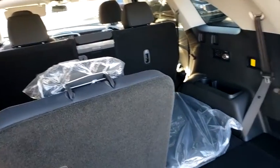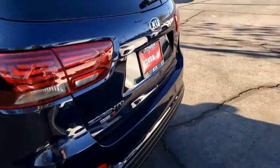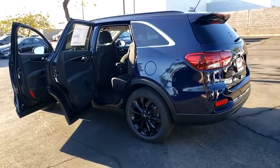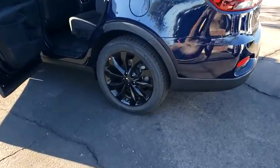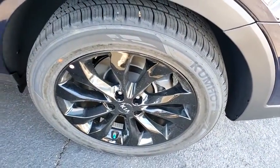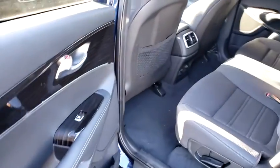Traction control, leather-wrapped steering wheel, dual airbags, power steering, four-wheel disc brakes, power windows, security system, electronic stability control, rear window defroster, trip computer, heated front seats, overhead console, remote keyless entry, tachometer, brake assist, panic alarm, power driver's seat, rear window wiper, driver vanity mirror.